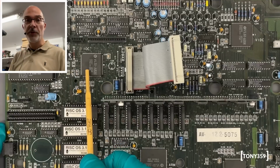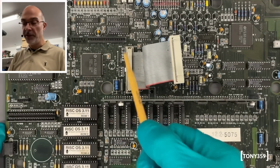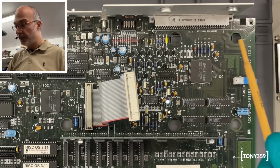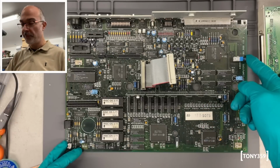More to the center, we got the IOC, which is the input-output controller. We got the floppy connector here. Behind the floppy connector, we have the floppy controller. And here on the right-hand side, we have the graphic chip, the VIDC. And finally, here on the right-hand side, we have the reset button.